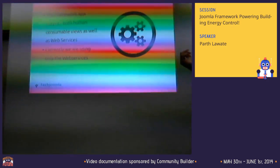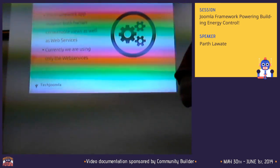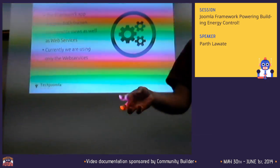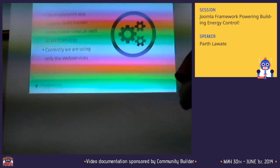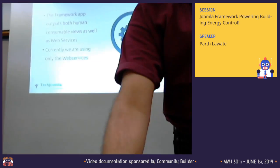So what we have done is that the framework application outputs a human consumable view, but we don't use that right now because we wanted a completely abstracted HTML5 version that could probably sit on your own desktop and talk purely through the web services. Currently, we are using only web services, as I said.